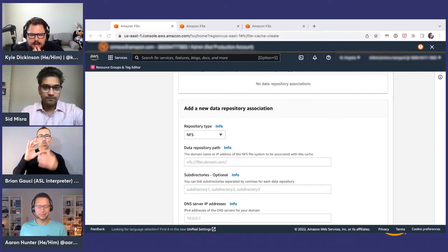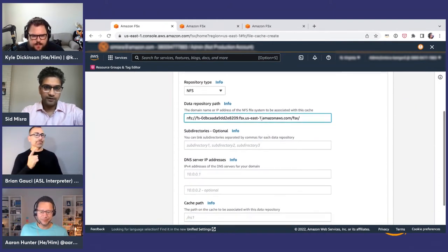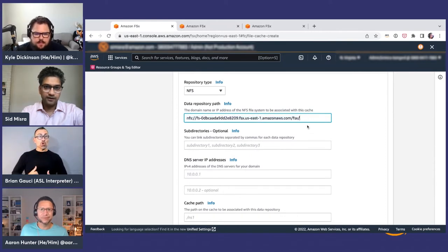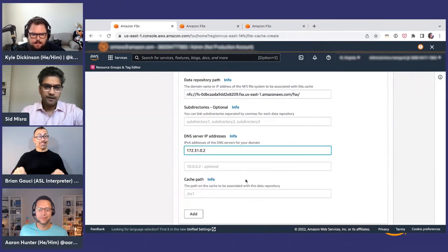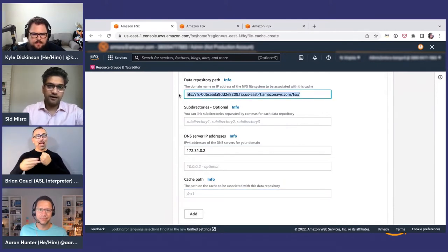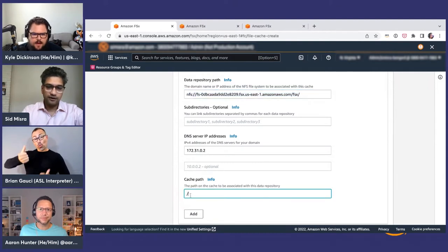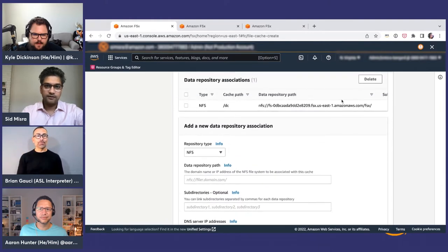Okay, and so you're linking NFS file systems. That's right. I just pasted one of them in this window here. This is the address to one of them. This one's based in DC, in the Washington DC area. I'm also going to provide a DNS IP address here for this file system. That's how the Amazon File Cache service will resolve this address and know what IP to go to. I'll say that this is in DC. I'll click add. It shows up here.